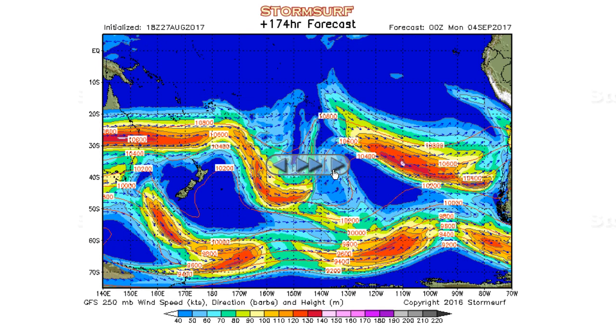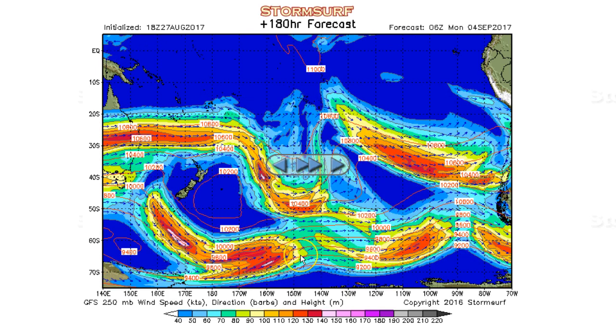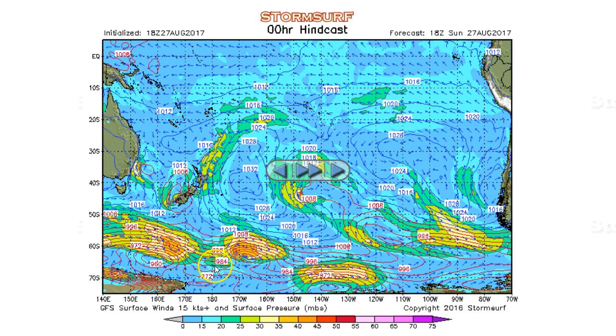And there we are. We're at 180 hours and nothing really happening. It's getting kind of late in the season. We wouldn't be expecting a whole lot from the southern hemi now. Really, it's time to start looking north, but we'll go through the rest of this. Next, we take a look at surface level pressure and surface level winds.